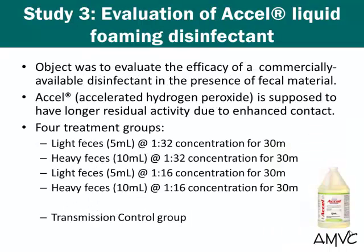Study 3 looked at Accel liquid foaming disinfectant. This is a hydrogen peroxide disinfectant used a lot in human hospitals to disinfect surfaces. The advantage of this one is it's supposed to work better in the presence of organic matter, so we thought maybe there's some promising aspects there. Additionally, it's supposed to have enhanced contact due to some other ingredients that are present in the product. In this study, we looked at both light and heavy fecal loads, so doing a real good job getting that trailer scraped out, or maybe not doing such a great job, and then 2 different concentrations as well.